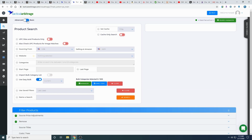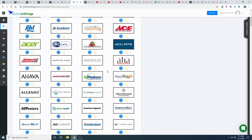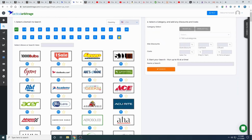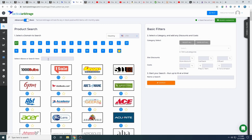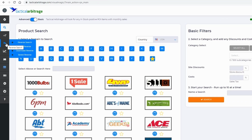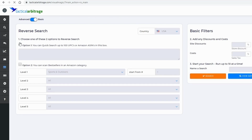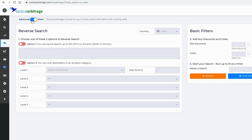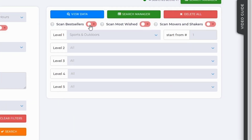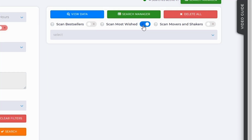In product search, like I mentioned, you pick a particular site and then you tell tactical arbitrage what you want it to look for. But you're picking a store and you're staying within that store. In this case, we're going to come down to reverse search. And what happens with reverse search, if we look at the advanced, you're going to tell tactical arbitrage, scan the best sellers, scan the most wished, scan the movers and the shakers.